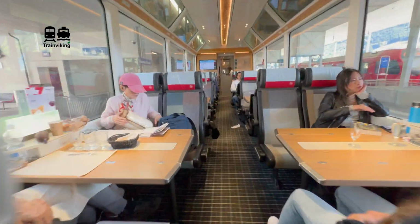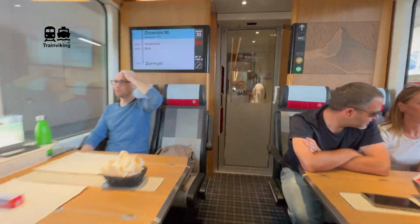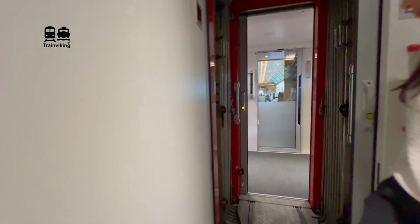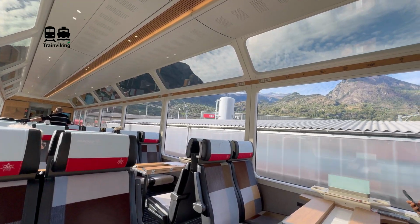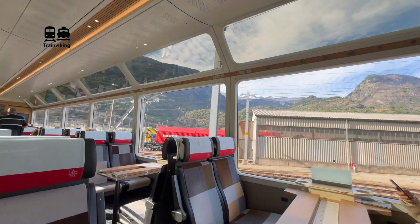Screens at the end of the open compartments do host route information, and this is pretty detailed. It doesn't give only the stops and the time, but also the altitude where you are. I mean, this train goes pretty steeply up into the mountains. The highest point is 2033 meters above sea level, and the lowest point of the Glacier Express is 585 meters above sea level. That is Chur, by the way.